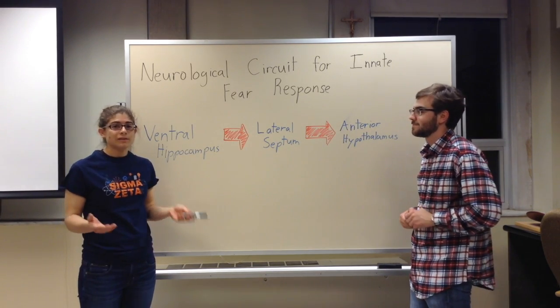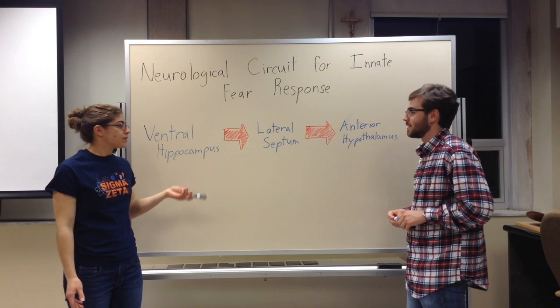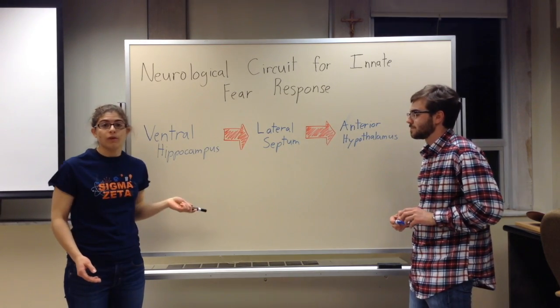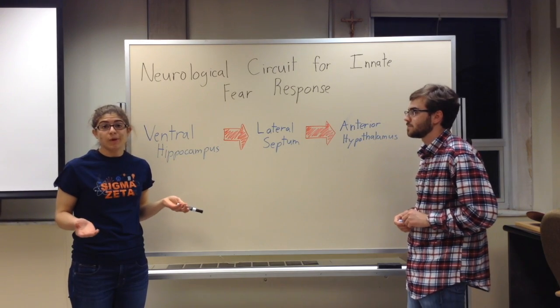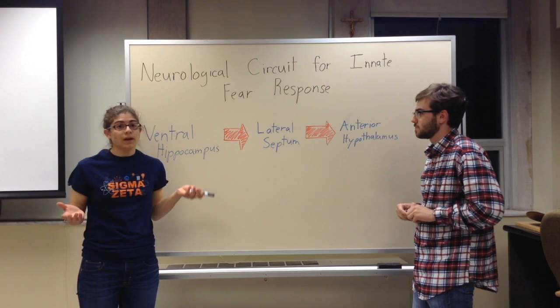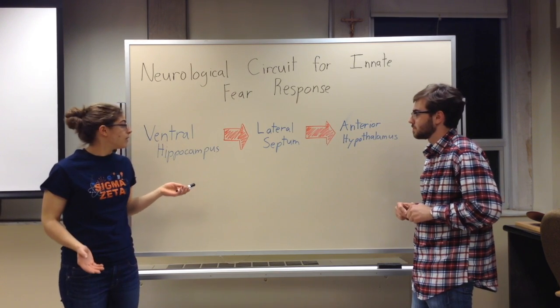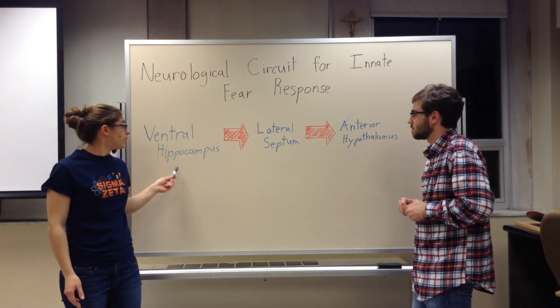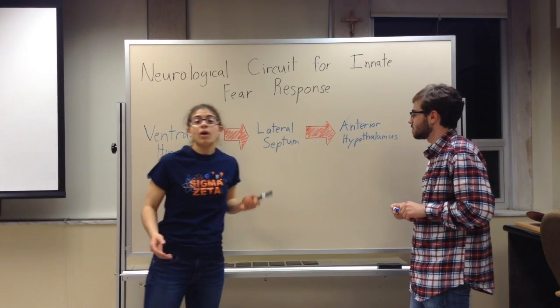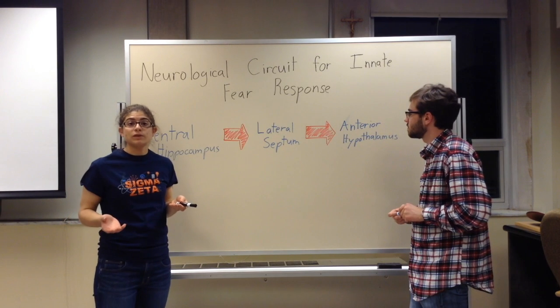Now, on the other hand, the ventral hippocampus, which, as Alex just said, is involved in the innate fear response pathway, is also involved in the conditioned fear response pathway in the brain. So what we are wondering and hypothesizing is whether or not a region downstream of the ventral hippocampus, such as the anterior hypothalamus, may also be involved in this conditioned fear response pathway.